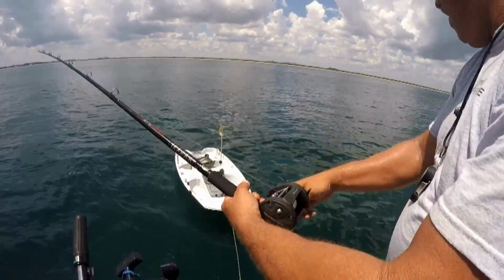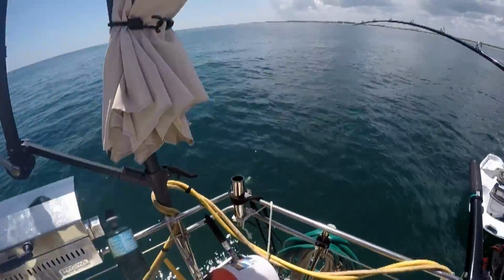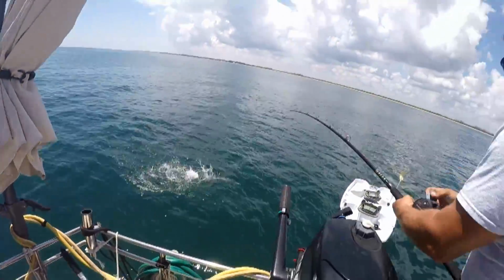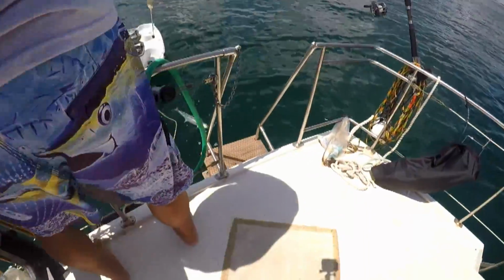Mike was on a fish. It seemed like it was pulling pretty hard, and it might be a big fight, so I left it up to him to reel it in. When it came to the surface, we could see that it was a king mackerel.